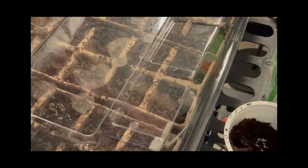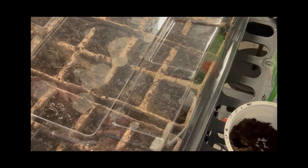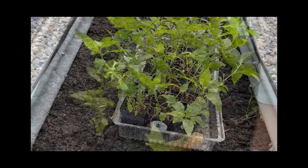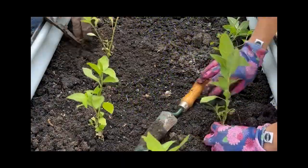She will check them every day, and if the soil gets dry, she'll mist it with a little plain water. Once we have seedlings, she'll add a little bit of fertilizer, and then later this spring, we will plant them in the garden.